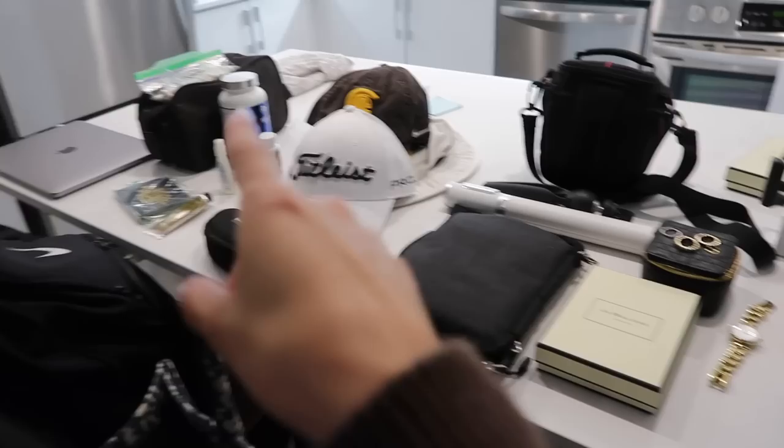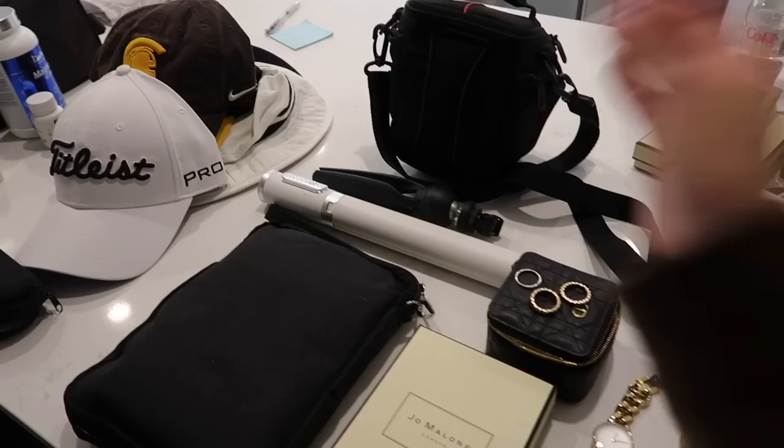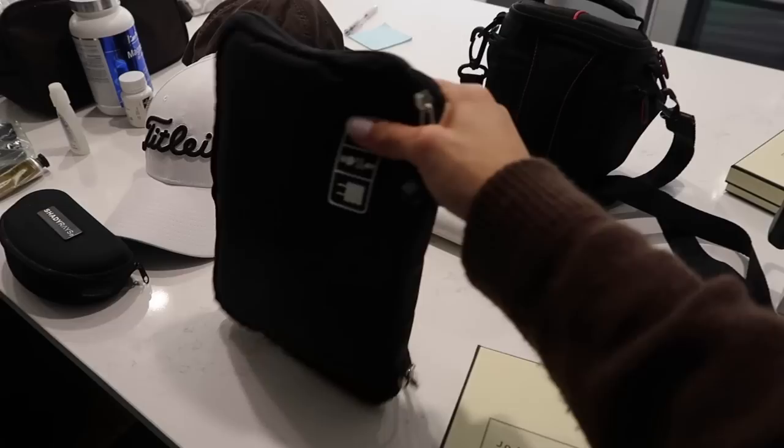And then over here we have kind of like our personal items, so that is all Jack's, that is my laptop. This is all my stuff here, so I've got my big camera. I'm obviously using my vlogging camera. I've got some tripods. This is a super cute little bag. I actually got it from my dad. He has the exact same bag and he recommended it to me.